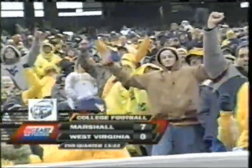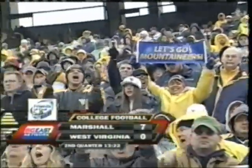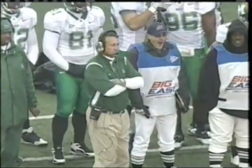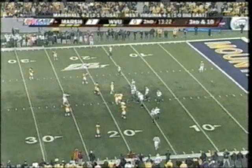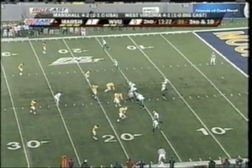We are back to the 2009 Friends of Coal Bowl, and it's been no fun at all so far for those in old gold and blue, as Marshall has pretty much controlled the football game. And Jarrett Brown is back on the field. Also for West Virginia, Scooter Berry leaving the field and going to the locker room. That's not good news. No, Scooter Berry's been battling injuries all year long. They don't want to see him headed to the locker room early.